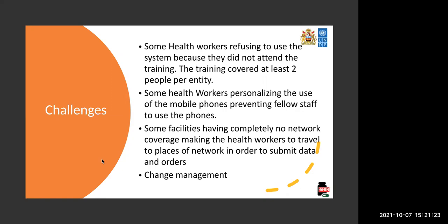And then another one is the change management, where you have some people that maybe forget to use the system, or maybe they're not willing to use the system. So we're continuously encouraging them that, hey guys, we need to use the system to attain this visibility that we're talking about. Next slide, please.